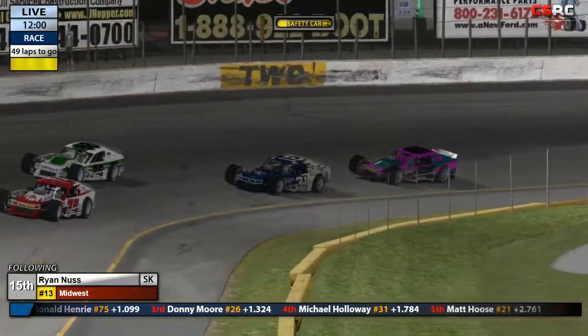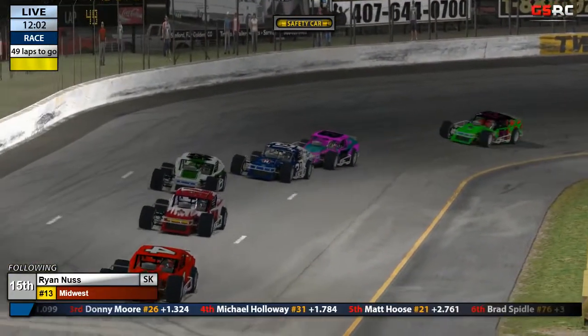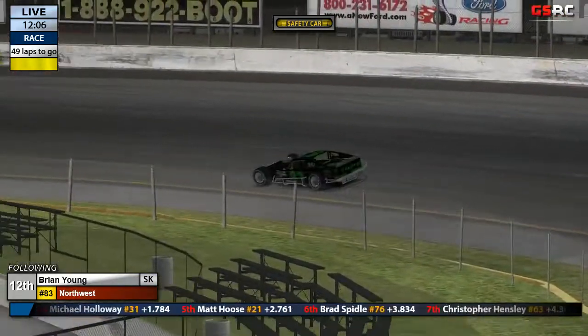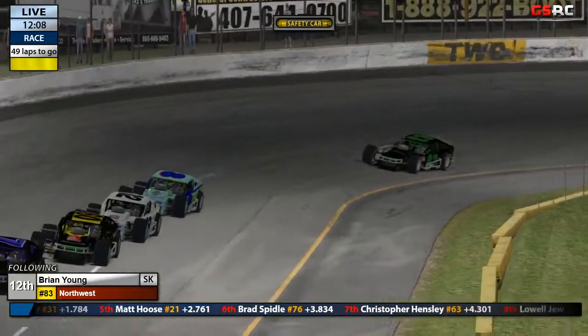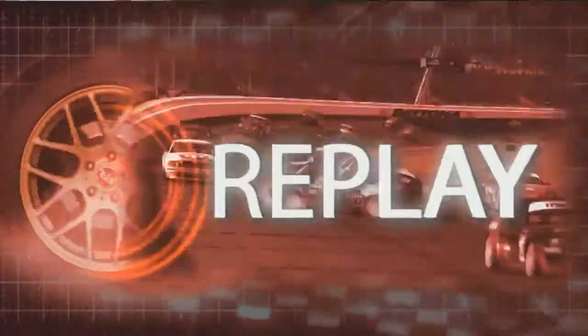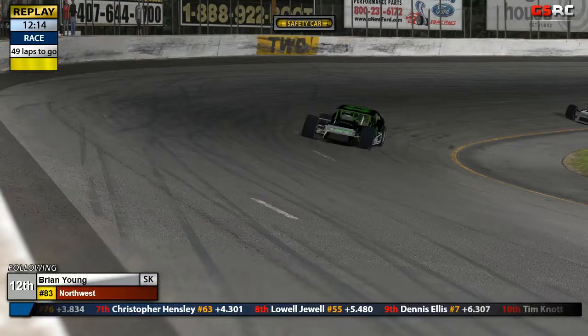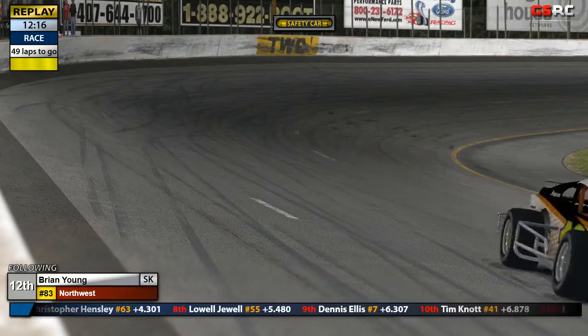Yeah, and the number 83, Brian Young, was real lucky to avoid that. He was right there in his tracks, man. Really had nowhere to go when that car dove back down into the inside against the fence there when Ryan Nuss hit the fence there.